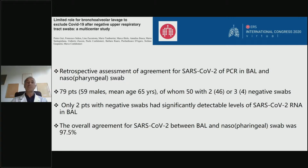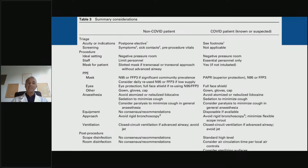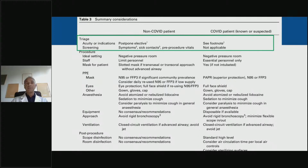And this obviously raises doubts on the role of BAL in confirming a COVID-19 infection when non-invasive upper respiratory tract swabs are negative. This table is busy, but it's an interesting one because the authors try to summarize the recommendations made by the different scientific societies on several aspects of the procedure. The first one is the triage, and in particular, take note of the indications for bronchoscopies in this setting, which are very selective. And I will talk about the indications in the next slide because this is particularly important.